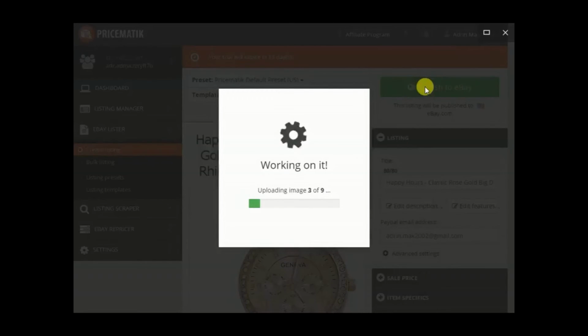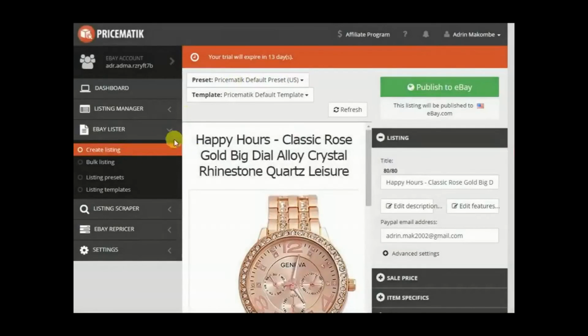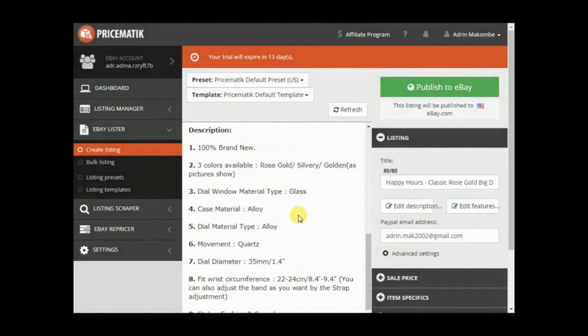Let's just say 1. Apparently, you can only list a certain amount. If you want to lift that limit, you can contact eBay saying, I want to list more, and they'll probably allow you to list more items. But it seems that I've reached the limit to list, unfortunately, because I've listed a couple of stuff on eBay, and I'm just waiting for those to sell. So I think that's my limit. But for you guys, if you're starting fresh, you won't have any limits. It'll be easy for you guys.